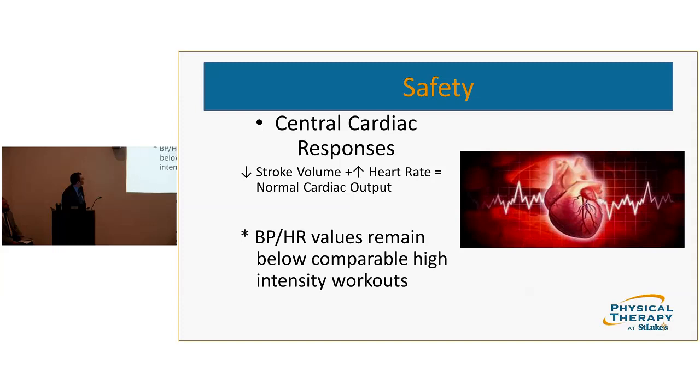You're giving less venous return. While it's on, you're getting no venous return from that extremity, so decreased stroke volume. To compensate, your heart rate goes up to maintain your cardiac output. So when you're using this with no weight, you'll feel like you're doing a high-intensity exercise: your heart beats faster, you'll sweat, your blood pressure will go up. They're comparable, but still not quite at the same levels as you would get with a high-intensity workout.